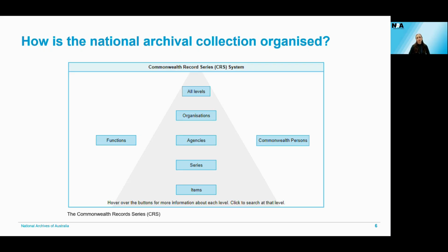And finally, before we dive into the service records that we hold, it is worthwhile explaining how the National Archival collection is organised. Like any collection, it has a structure. This is provided by the Commonwealth Records Series, CRS system. Put simply, agencies, that is government agencies such as the Department of Defence, create series of records which document their business transactions. A series is a group of records that has resulted from the same filing process or that has similar information content. Series then consist of items, and depending on the series, these could be files, photographs, maps, plans, or sound recordings, etc.